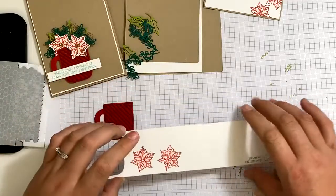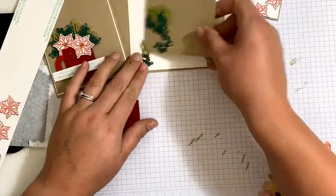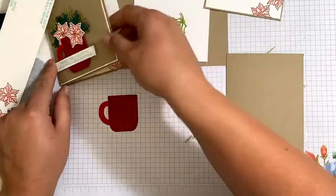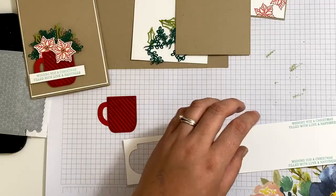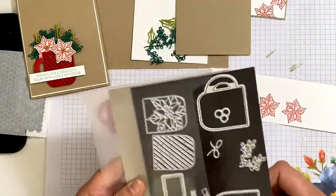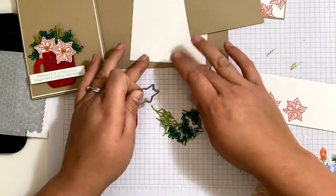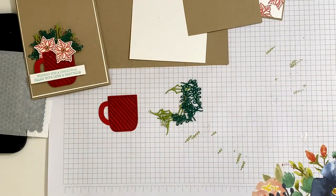Now, what other stamping do we have to do? Nothing. We've just got to stamp the background. So we want to stamp, this is our background to our cup. Now, actually, we want to do that after, because there's a reason, and I'll show you that in a second. I'm just going to big shot these 2 flowers here. There's a coordinating die in set for those, little poinsettia die. So I just want to die cut those. I've already pre-die cut all of the leaves out, and they're in Shaded Spruce and Granny Apple Green. Don't mind me for a second. I've got no table space left, so I've got to go onto my coffee table.